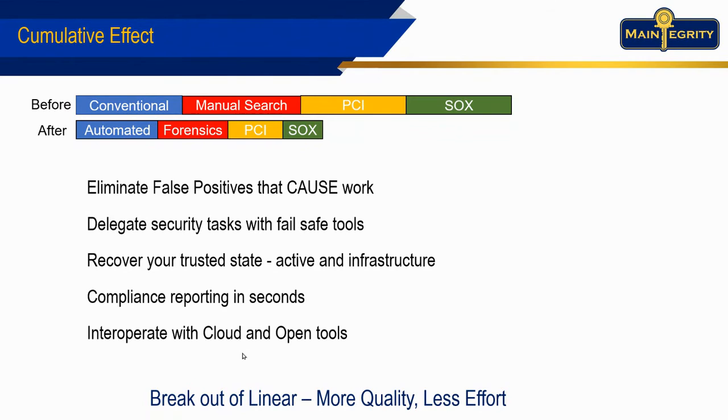And then we start adding on the savings for PCI or SOX or NIST compliance. We can really get to a very significant change in the overall amount of effort to have a highly secure and highly connected mainframe being sort of the center of your enterprise tools.